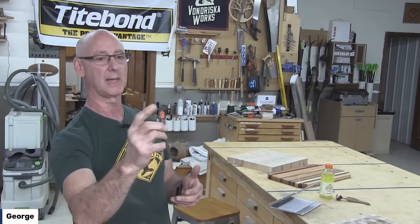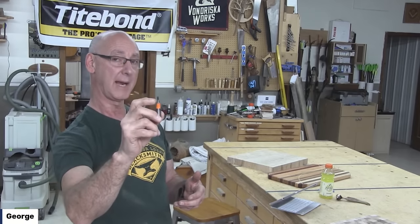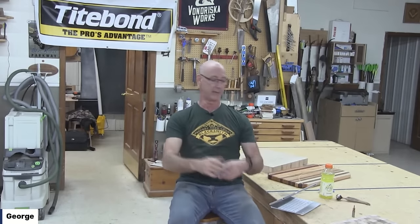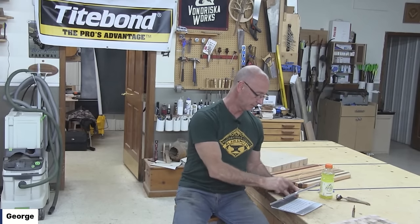But like I said, it allows you in one pass to cut for the shank of the screw and the head of the screw. Basically, you're making an elongated groove that will allow the top to move independently of the base. That would be a really good way to do a workbench.